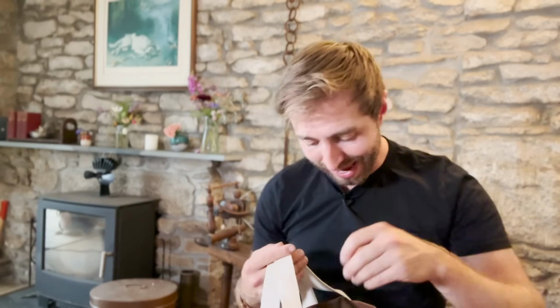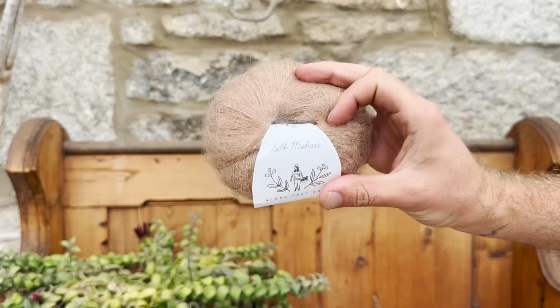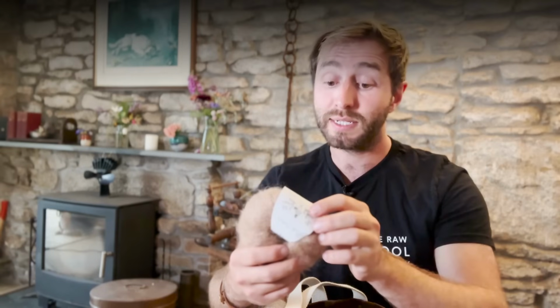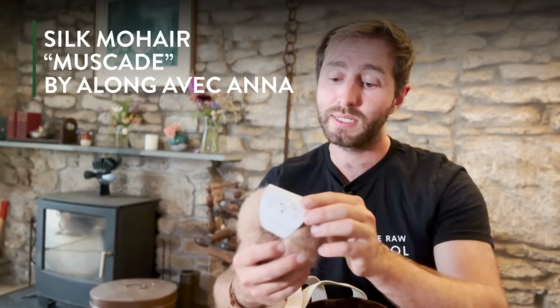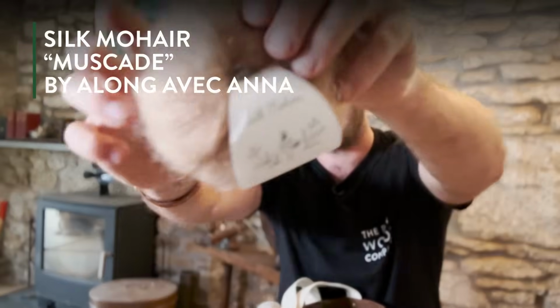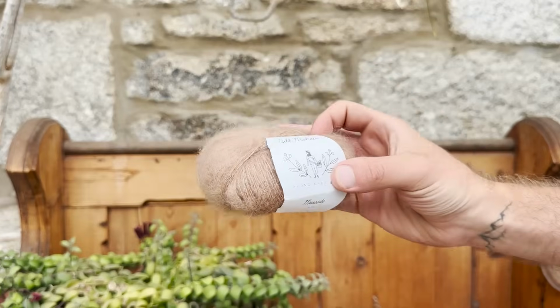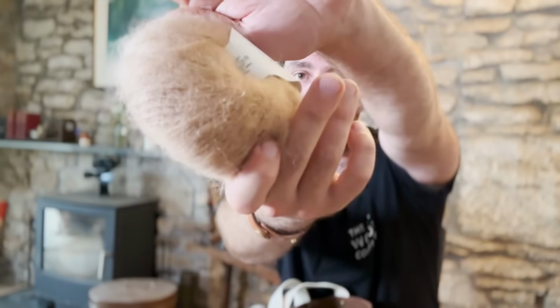So in the lovely bag, again from Avec Anna, so again in the same room, the same as the stitch markers, Avec Anna. This is a silk mohair, and so it is 72% fine kid mohair, 28% mulberry silk. It's reached standards of cruelty free. So this is a lovely sort of like, I don't know, what is the colour called? It's muscade, and it's lovely, silky and soft.